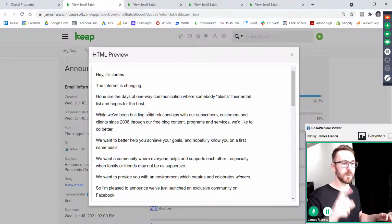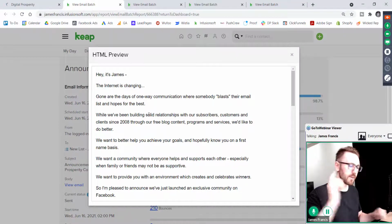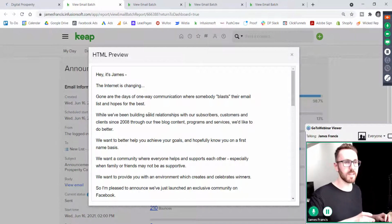If you can do it on a mobile device without making it too overly simplistic and too vague, like, hey, I just got a brand new thing, click here to learn more, that's going to be pointless. You're going to get a bunch of people clicking on the link, not reading the rest of the email, you're going to get terrible results. And we'll talk about that shortly.